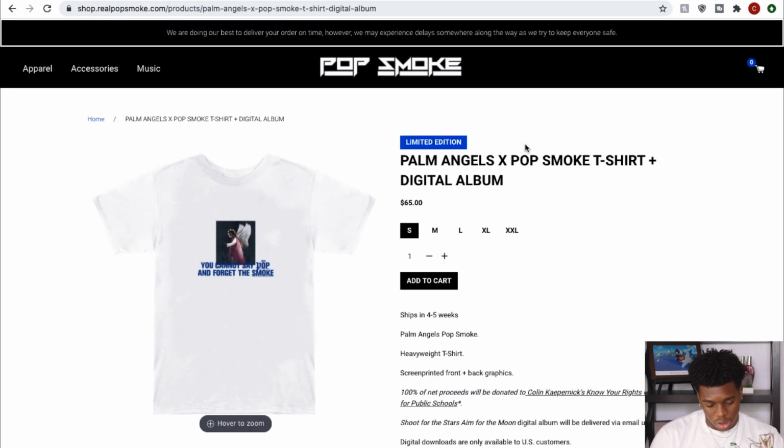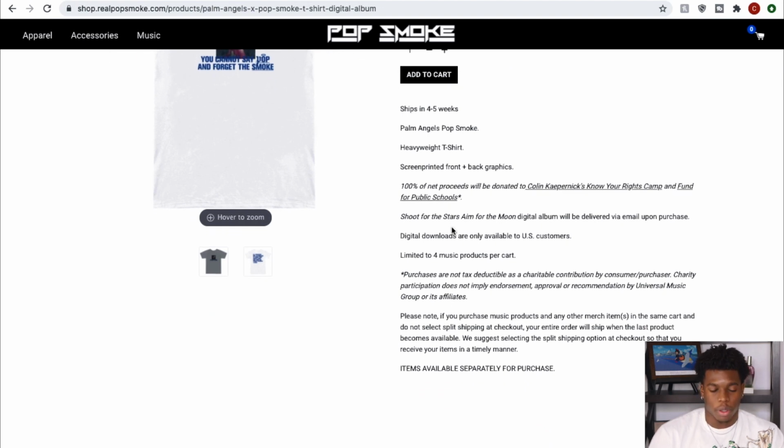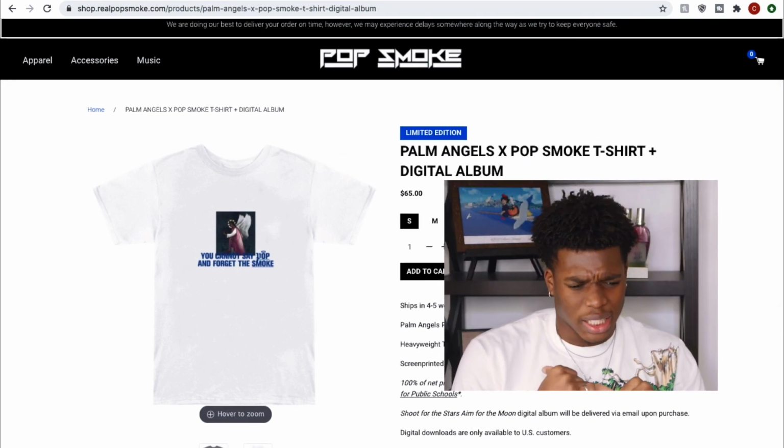Okay, so we have the Palm Angels X Pop Smoke t-shirt. His album, limited edition. I feel like this has been up for weeks, but it's probably only been up for some days. In my opinion, I went ahead and I copped this. This is going to be a piece y'all will probably see on the resale page in probably two weeks.